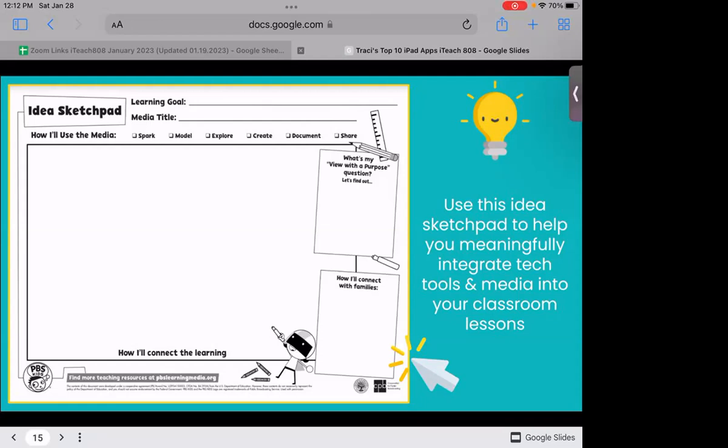Look, I think I might have just figured out how to make it go away with just a few minutes left. But just a couple other resources I wanted to share. We were kind of working through those 6 strategies that PBS Kids talked about: Spark, Model, Explore, Create, Document, and Share. And this page here, and there's a link if you have the slides, so you could grab a PDF of this and download it.